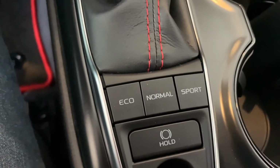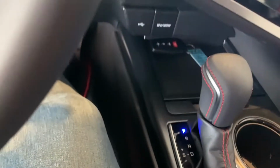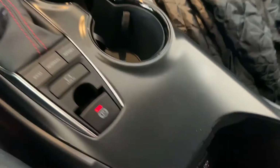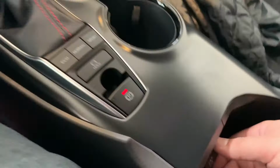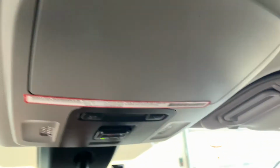We have the Eco, Normal, and Sport buttons, as well as the electronic parking brake, USB and AC outlets. I believe there's one in the center console as well. Yep. No, actually, these are the USBs. So that's not bad. We've got SOS, safety connect as well. A little compartment to put your sunglasses.